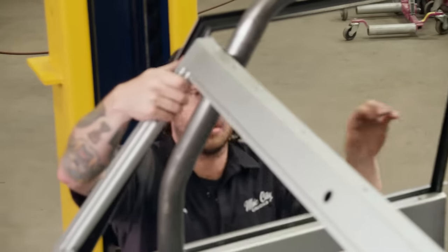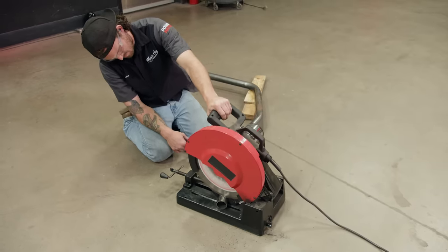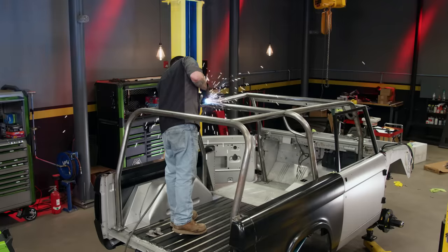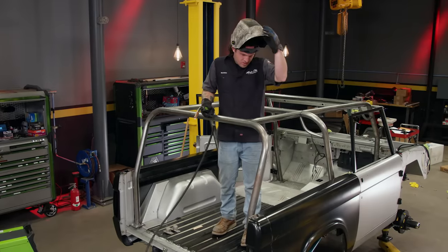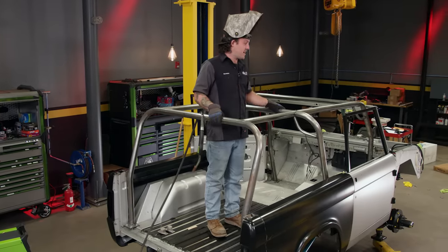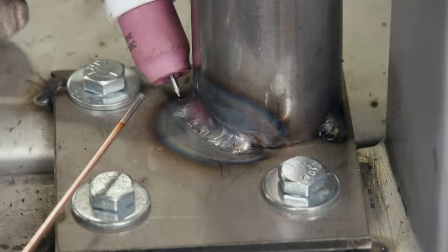All right, the windshield's still kind of floppy. Same goes for the front door bars. We've just got to cut them to fit. All right, now that I got all the tubes tacked in place, everything where I want it, I'm gonna let Mark finish weld this because I got other stuff to do.